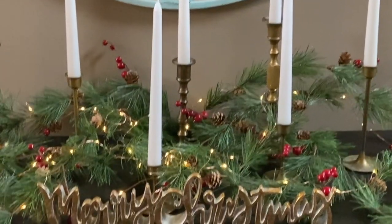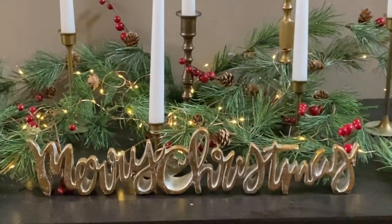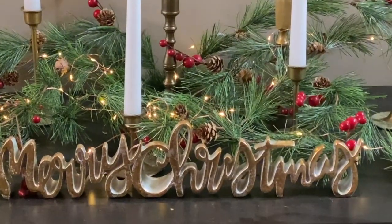And then I just threw some fairy lights in there. It's so sparkly and so pretty. I really love this area.